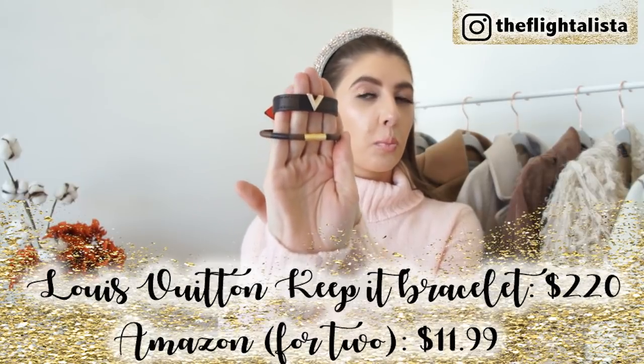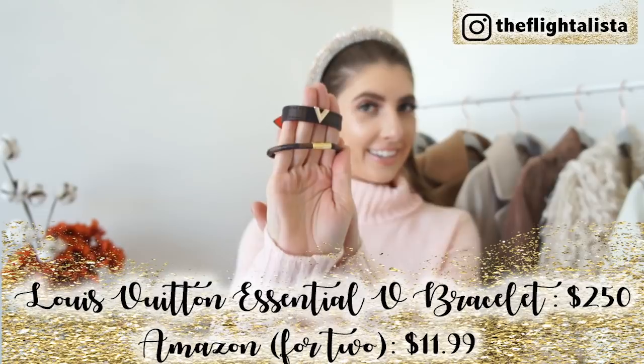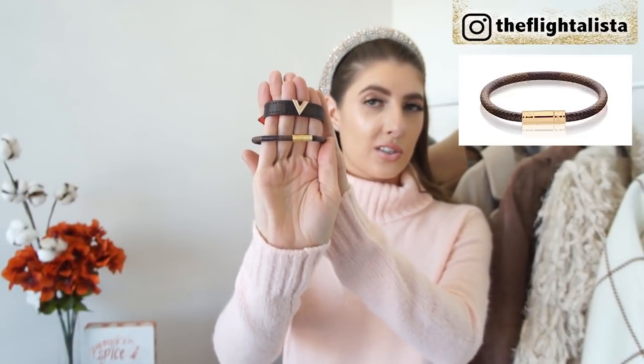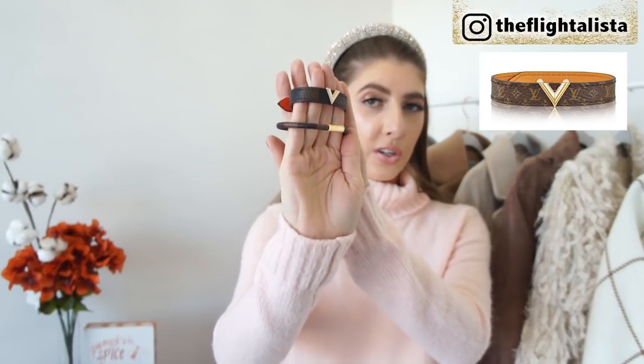Our next Louis Vuitton designer inspired piece is a designer dupe of the Louis Vuitton Keep It bracelet and the Louis Vuitton Essential V bracelet. I was really excited when I came across these on Amazon. Now, you get them together in a set and they're $11.99, whereas separately the Keep It bracelet, which is this one on the bottom here, retails for $220 US, and then the V bracelet is $250 US.